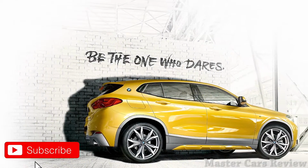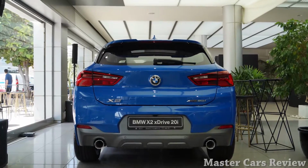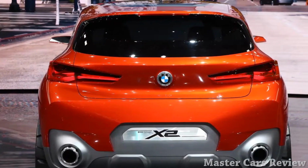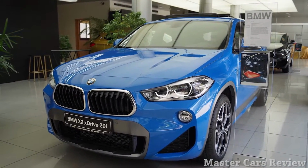Be the one who dares. That's what BMW associated the X2 with when it was launched in October last year. I remember when BMW unveiled the concept X2 at the Paris Motor Show in 2016. I thought, wow, this is a damn good looking SUV. The production version didn't change radically from the concept, which is a very good thing.